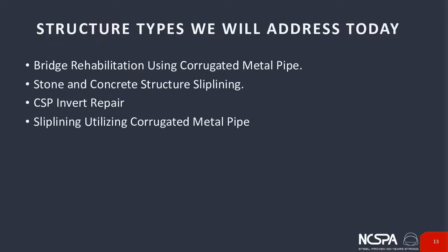So again, structure types we're going to address today. Rehabilitation using corrugated metal pipe. We'll show you some examples. Stone and concrete structure slip lining. The repair of the invert of corrugated metal pipes. There are thousands and thousands of corrugated metal pipes out there that are 50, 60 years old. The structure's in great condition, and all we have is an invert that we need to repair. So we'll show you some ways to do that. And then slip lining, just straight out using corrugated metal pipe to slip line existing structures.